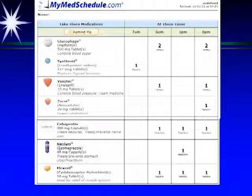And how many pills to take? So take two twice a day. It's hard for patients to understand. Is it okay if I take it at 8 o'clock in the morning and then at 10 o'clock in the morning? That's twice a day, right? You think it makes sense, but some patients may have a hard time understanding that.